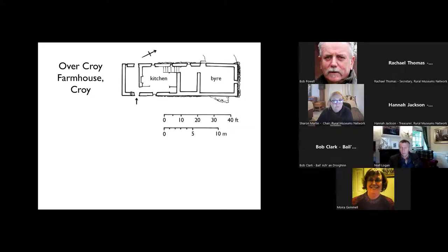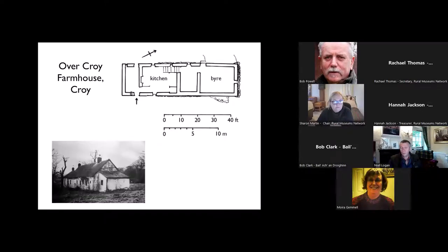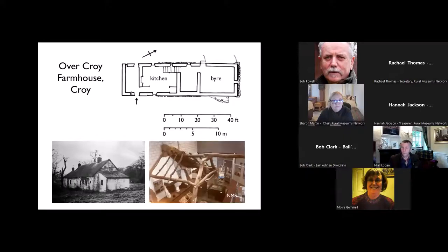And when this house was demolished, its crook timbers were saved, and that's just before demolition, and they were re-erected in the National Museum of Scotland in Edinburgh as a feature of their display. That's a permanent display feature there.